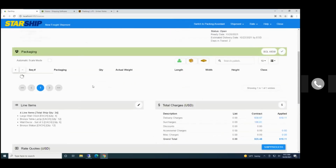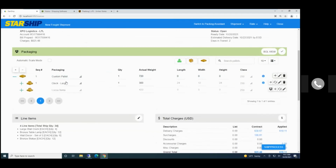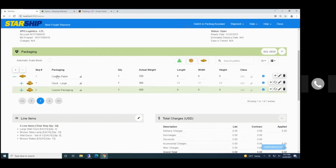And then, of course, packaging, really the difference from small parcel now. As I mentioned earlier, we get into pallets. So here's my item box pallet. Same thing, I can add additional boxes and pallets using these icons. I'll just drag these items into this box. Even if we want to do custom pallets, we can do that. There are my quantities, weights, dimensions, and freight class.